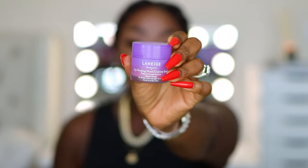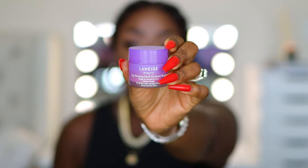Yo, this is some good stuff, baby. This is the gummy bear. Now, it's a lip sleeping mask, but if you're like me, you use this day and night. I'm not gonna wait till nighttime to wear this. This stuff is good, okay? It smells good, it is rich, it is also occlusive.